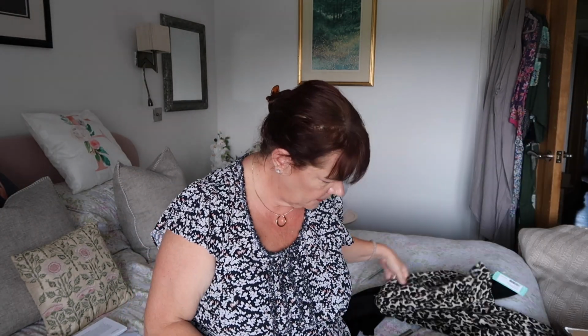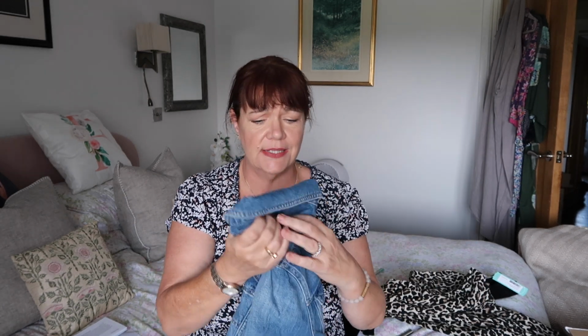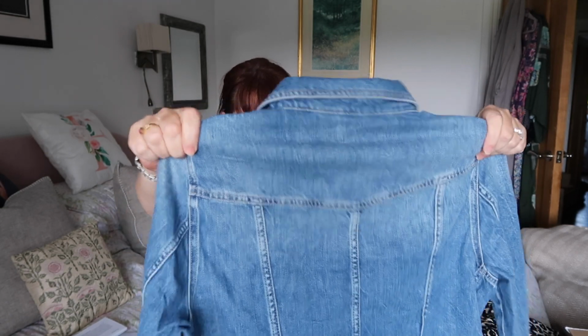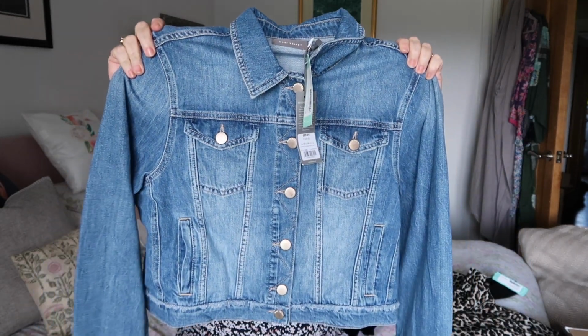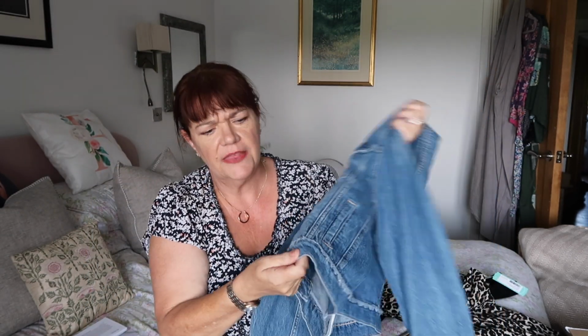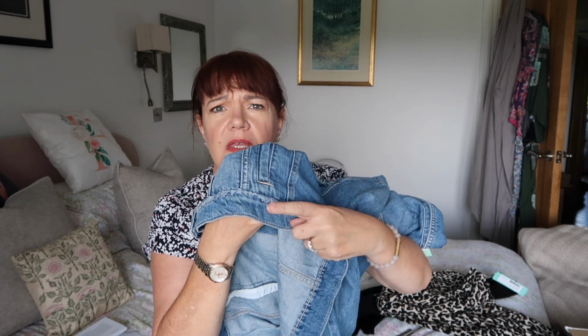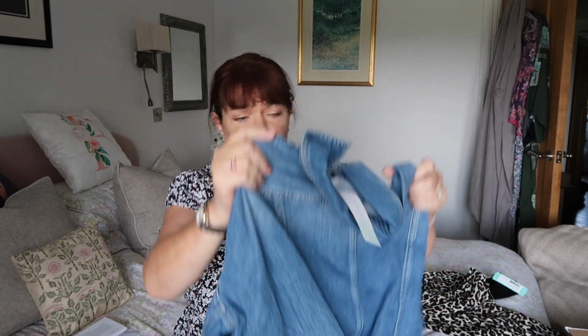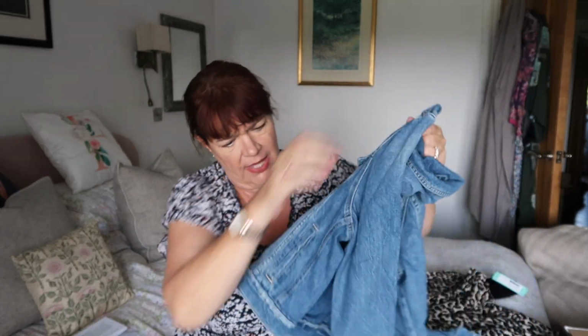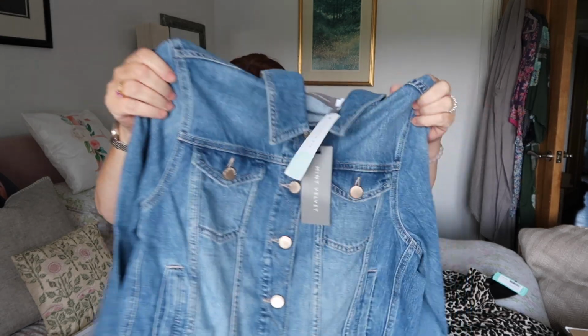Maybe. What is this? Oh, I did say I was looking for a denim jacket and they have sent me one by Mint Velvet. Okay. I quite like that detail. Can you see, not the bottom, but just above the bottom is like a fringed bit. It's soft, beautifully soft. Has some pockets. They're not slanted, but it does have front pockets. The wash is quite nice.